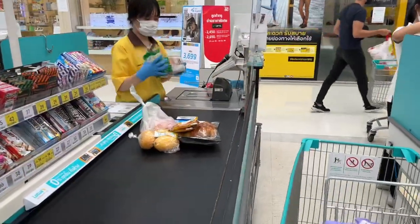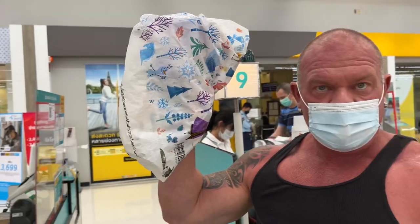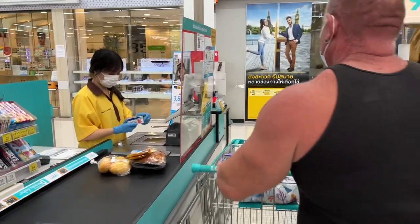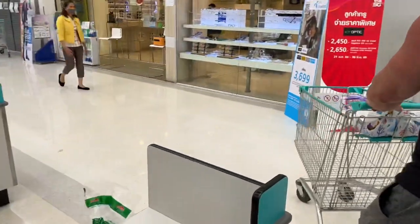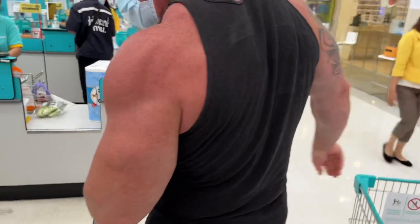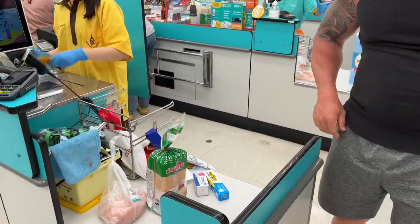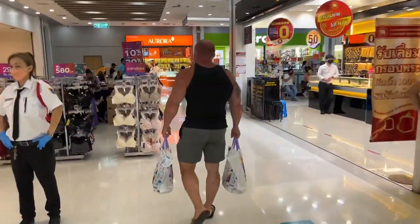You do need to bring your own grocery bags to the grocery store. Otherwise, you'll be paying 5 baht per bag, which is about 10 cents a bag. We've forgotten many times, but we're starting to remember now. And you pack your own groceries here as well. Bye-bye, Tesco Lotus. Until tomorrow.